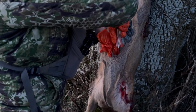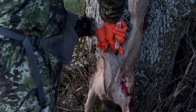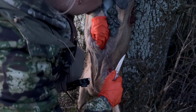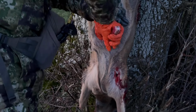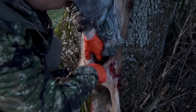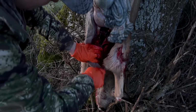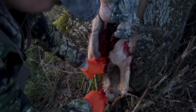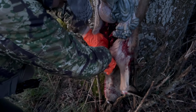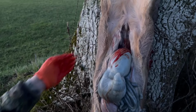So now I'm just going to go down through the ribs. I'm just going to make sure I'm not going to get the guts like that. So that's gone right down through the ribs now. Oh, let me stab myself. Okay, so gone right down through.